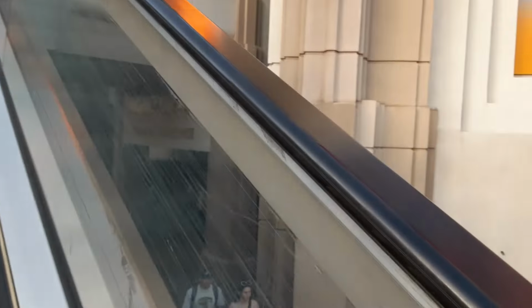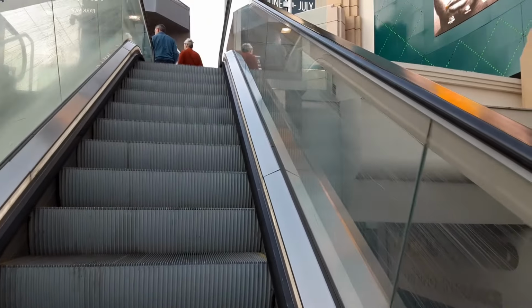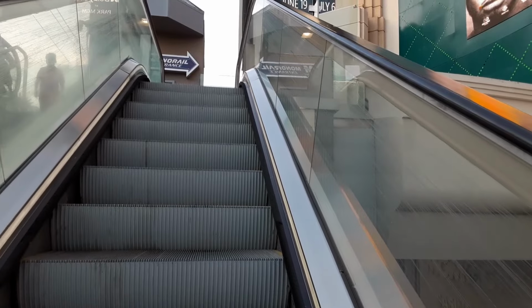Again, don't touch the rails here. They are literally teeming with bacteria. So if you don't want to get sick, stay away from the rails.